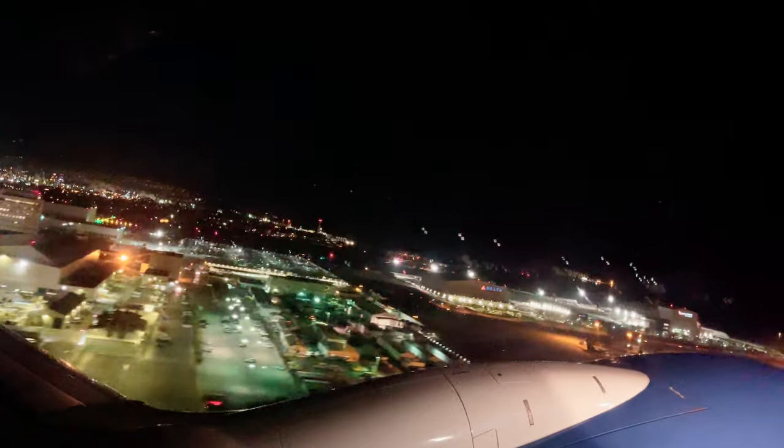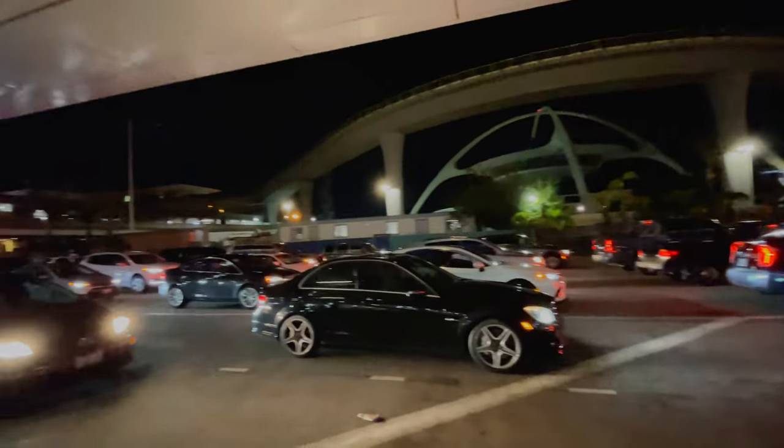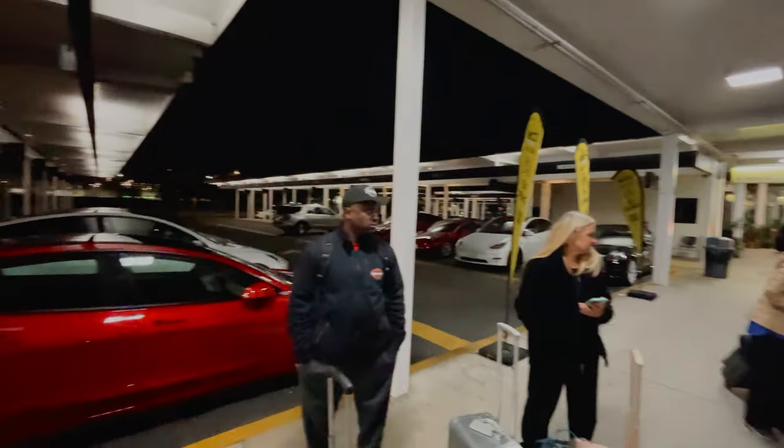This time I'm sharing a recent trip to Los Angeles. We landed at night and there was traffic at the airport as usual. After that, we went straight to the car rental center to pick up our car.